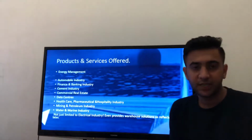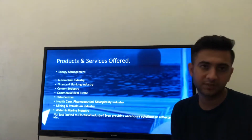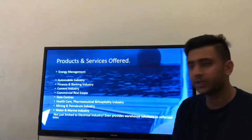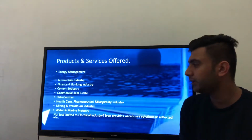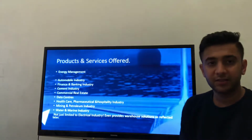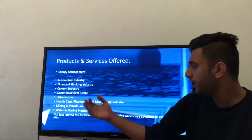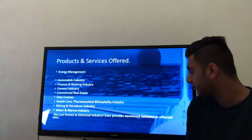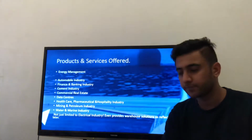So it offers energy management, which includes giving power solutions to grid stations or power plants, and it has very recently evolved into other sectors as well, such as automobile, finance and banking, cement, commercial real estate. So it gives warehouse and data solutions for companies like ABB or Toyota, could be anything. And not just limited to the electrical industry, it even provides warehouse solutions. So it's much more than just an electrical industry right now.